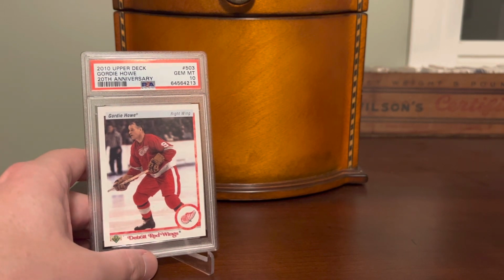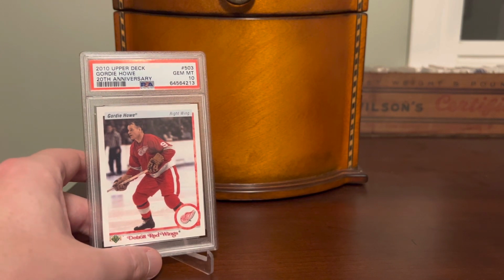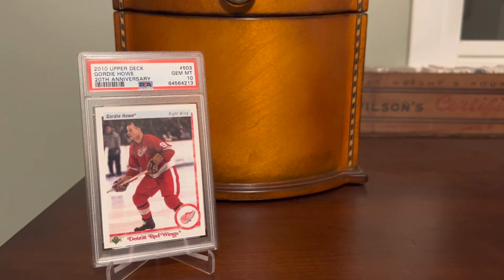And I'm not an expert or familiar with pricing PSA 10s or anything like that. But I would have paid $30 for this card in a 9 if they had it. So to get that in a 10, it was not something I needed, but I couldn't really say no. And the second card is going to be very similar.